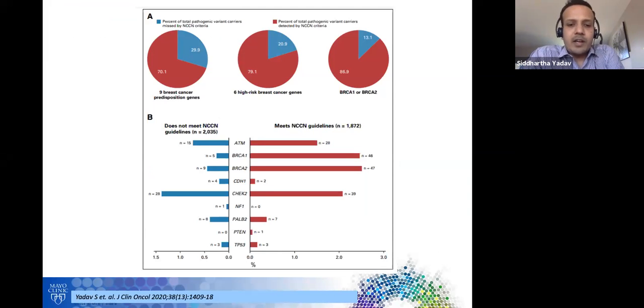Basically, we had 2,035 women in this cohort who met NCCN criteria, and 1,872 who did not meet NCCN criteria. Now, if you look at the percent of pathogenic variants in those who met NCCN criteria versus those who did not, of all the women with a germline mutation in the 9 breast cancer genes, NCCN criteria would detect 70% of the mutation carriers, whereas almost 30% would be missed. If you look at the 6 high-risk genes, NCCN criteria would detect almost 80% of mutation carriers, whereas 20% would be missed. If you just look at BRCA1 or 2, NCCN criteria would detect 87% of mutation carriers, and almost 13% would be missed.